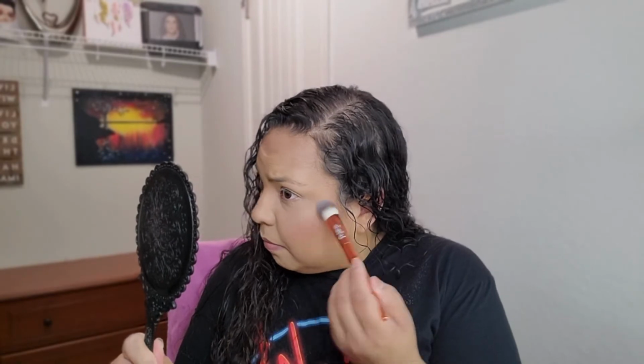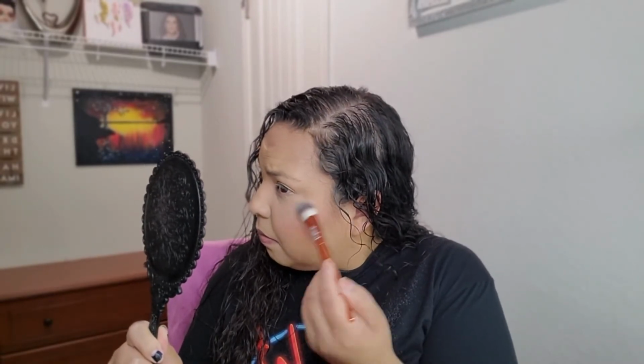Okay. Oh, we'll use this for highlight. And I'm going to go in with the Wet and Wild Precious Petals. I'll go in with that for some highlight. That's pretty. Yes, highlight brush. Sorry, I like to get all of that. Yes.